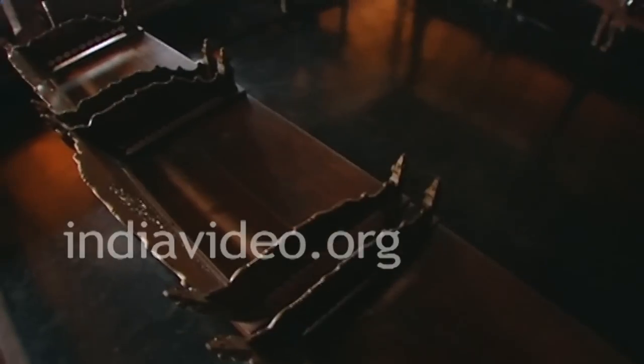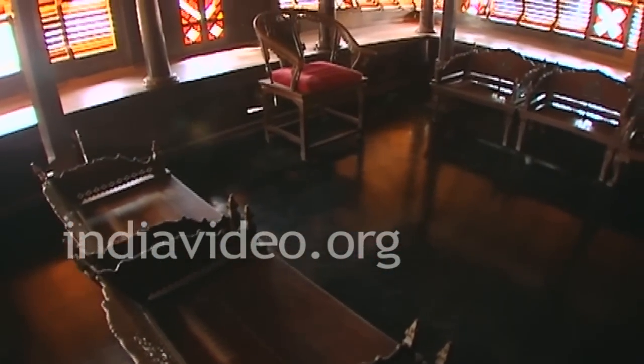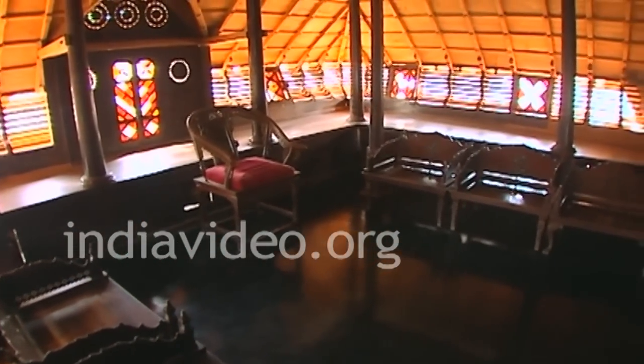The Mantrashala has wooden louvers to admit plenty of air and light, tempered and diffused, helping keep the temperature inside the hall always constant. The whole structure is about 200 years old.